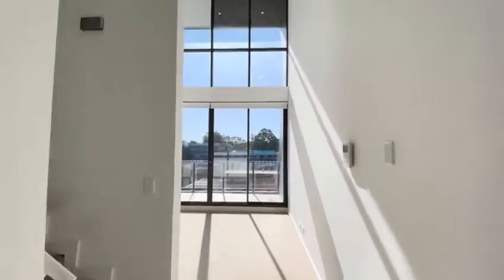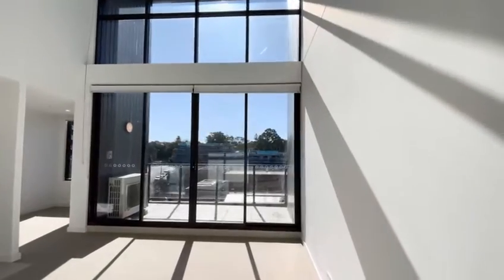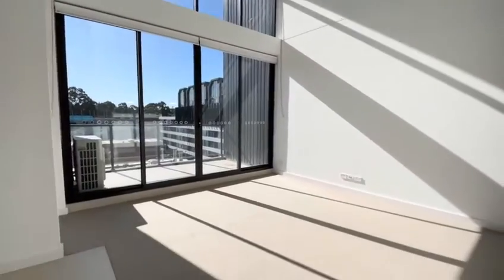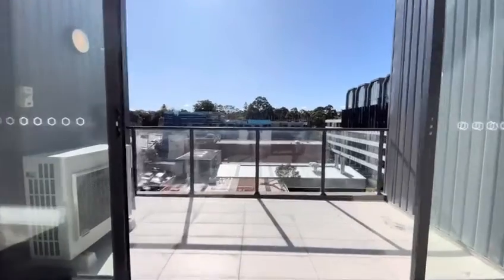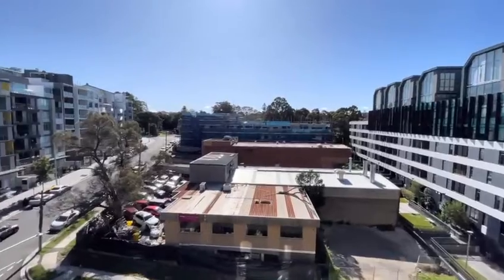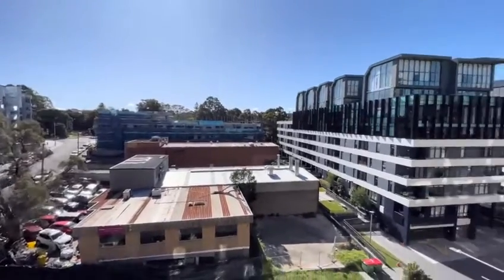Welcome to Unit 616 at 116 Bowden Street, Meadowbank. This apartment features a bright and sunny open plan living and dining area which leads out to the balcony. It is a unique two-story one-bed apartment with a north aspect.